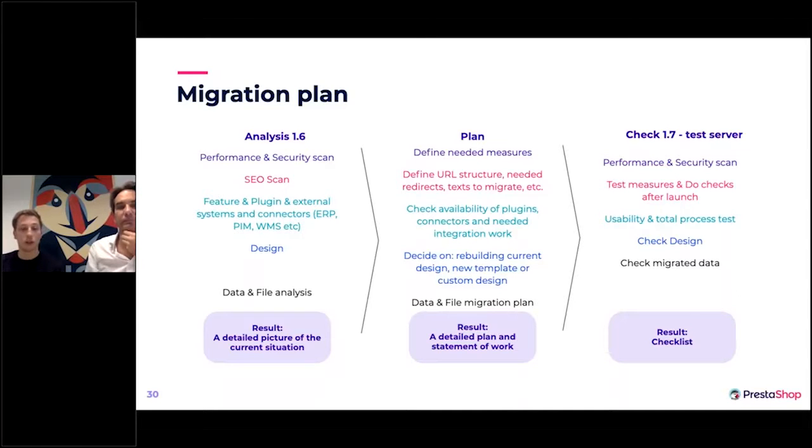So when you do your migration directly at the beginning, you already have a most optimized website possible, and you do most of the work of PrestaShop directly at the beginning. So that's also a big value of the migration, is that you can start better than what you did before, and you don't have then to spend a lot of time optimizing it bit by bit, because you already have the experience that you had earlier in 1.6.